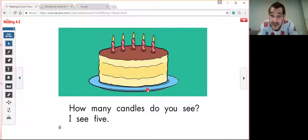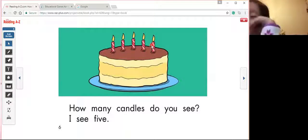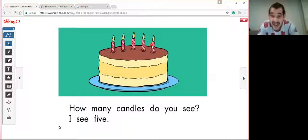So shall we see if we can read this one? Okay. How many cake candles do you see? Good girl. How many can we see? Yeah, five. 1, 2, 3, 4, 5 candles. So how old do you think this person will be if it's their birthday? 5 years old. Yeah, they would be 5 years old.